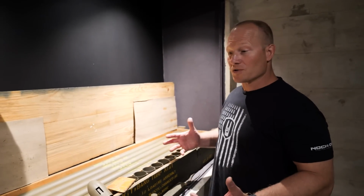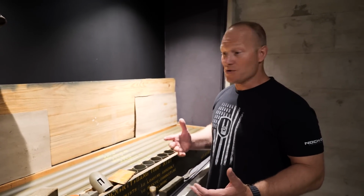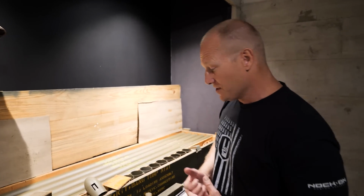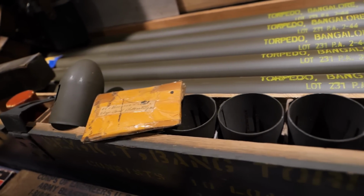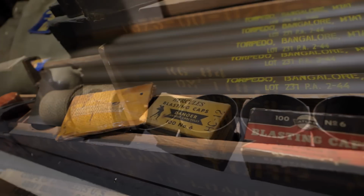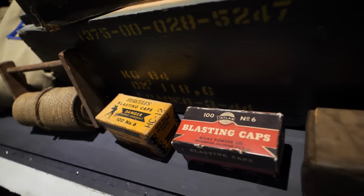Standing here in front of some Bangalore torpedoes, and these are some of the explosives that the Naval Combat Demolition Units use to clear obstacles off the beaches. And these were used by the Army as well. It's an incredible tool, and we still use them in the SEAL teams. We still detonate these things. You can use them to clear minefields. You can use them to clear concertina wire.